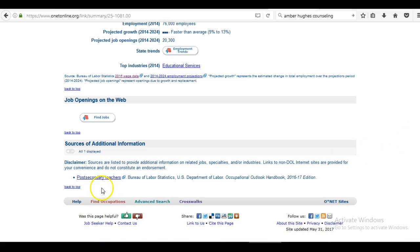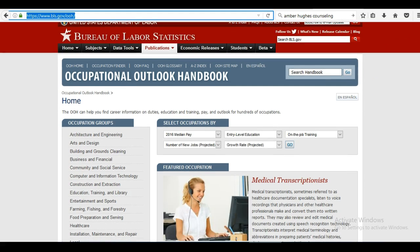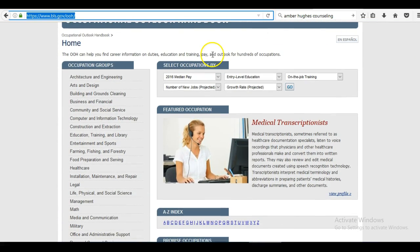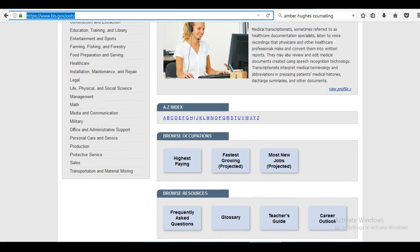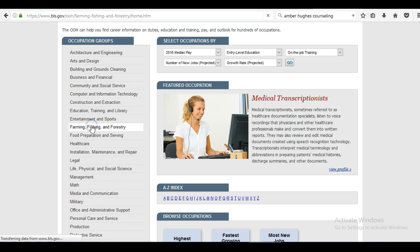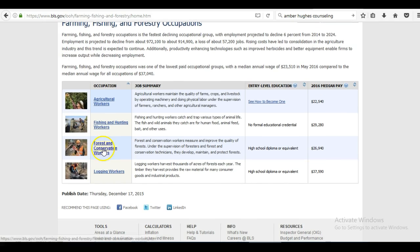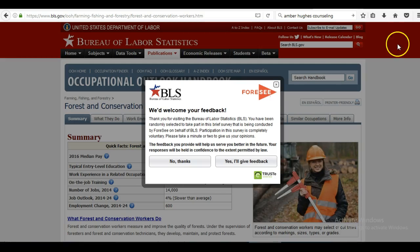The other place that I would recommend you go is the Occupational Outlook Handbook. So I'm going to click on that next. This is put out by the Bureau of Labor Statistics, so it's going to be really up to date. Again, you can search for occupations in different ways on here, just like O*NET, by median pay, by number of new jobs, entry-level education, and so on. I'm going to recommend you, again, be a little bit more specific and look just at different jobs. So say you are interested in something in the farming and fishing industries. Let's say you're looking at forest conservation here.